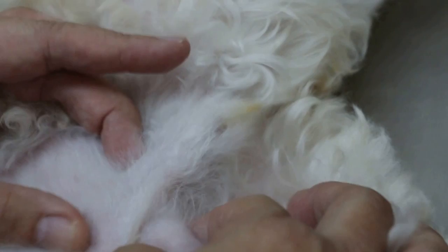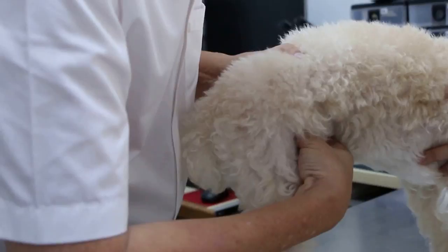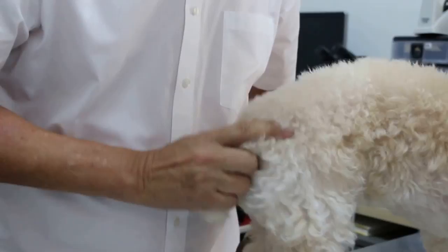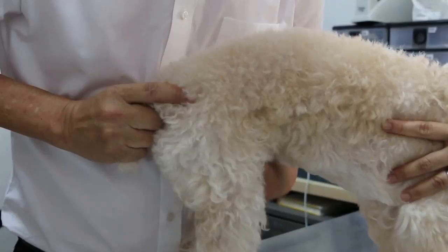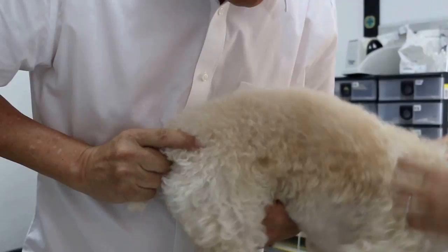Then the other possibility, if you cannot find it, is to put the dog standing straight after it is anesthetized, and then you feel for it. You see whether you can feel it or not, because it might come down or it might not. If it comes down, then you can catch it. But this dog is a bit more in than the other dog. So if you feel like this and you can't feel it, then there's no point spending time trying to look for it, because it's gone into the inguinal ring, or it hasn't come down fully.